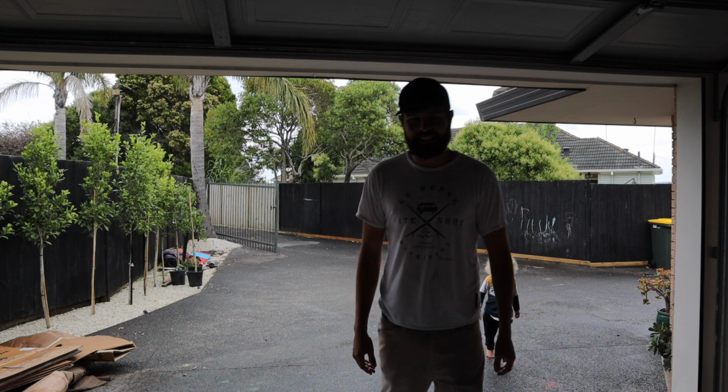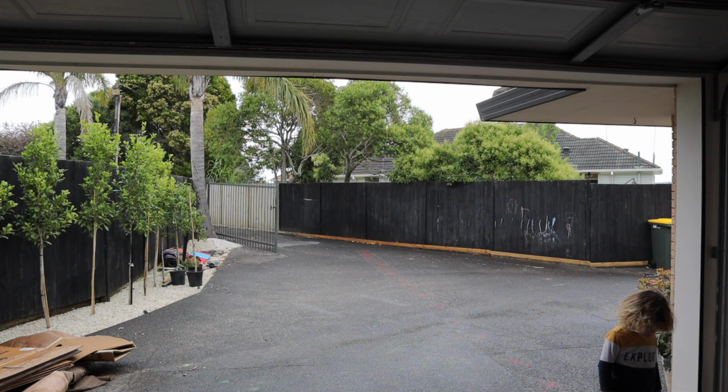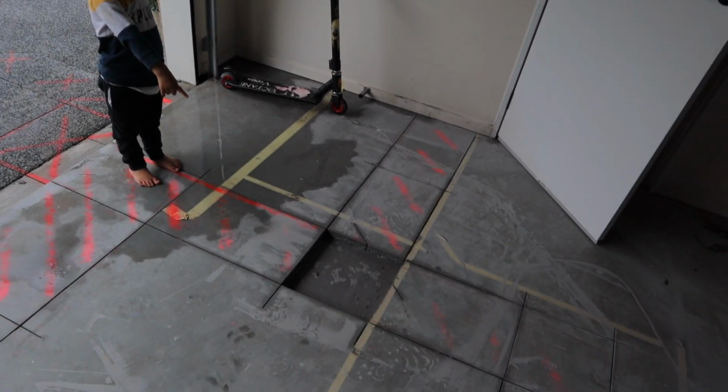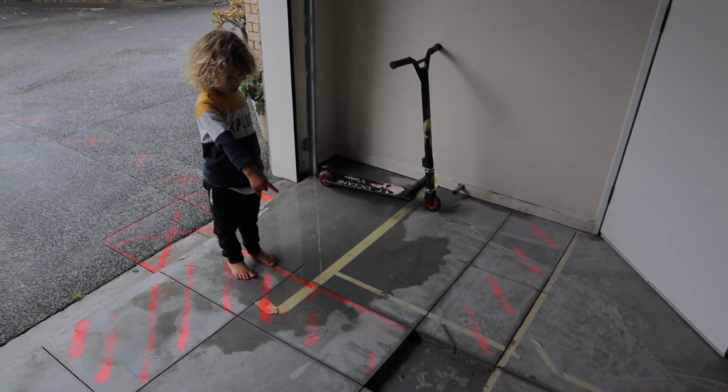Yes! Concrete is cut! Uh-oh. Look. What happened? Look at the thing. Oh, is there a hole?